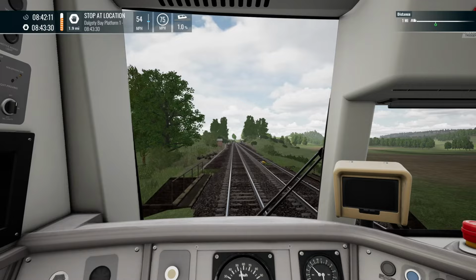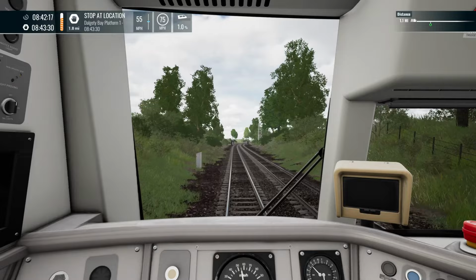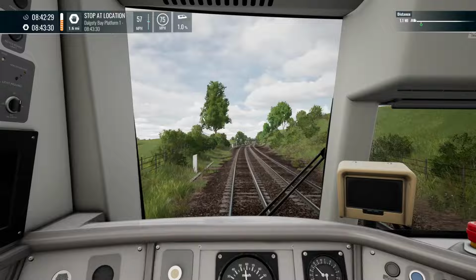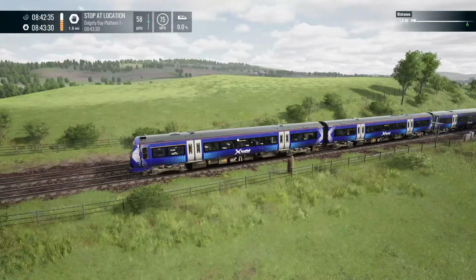So Dalgetty Bay next. Nathan, you're loving this route. Oh, glad to hear it. I don't think this looks too bad.